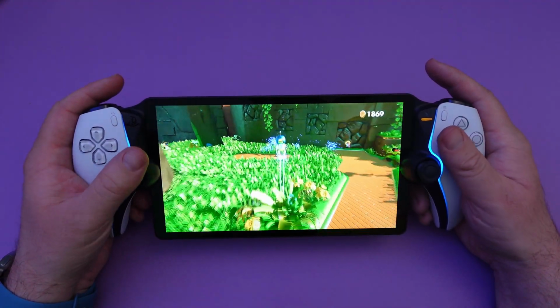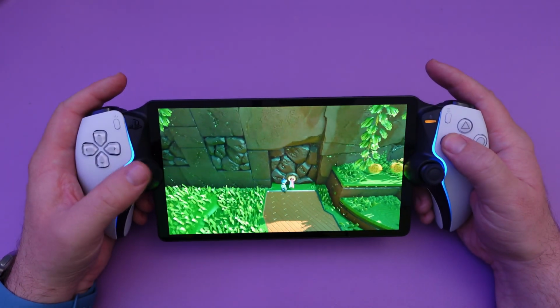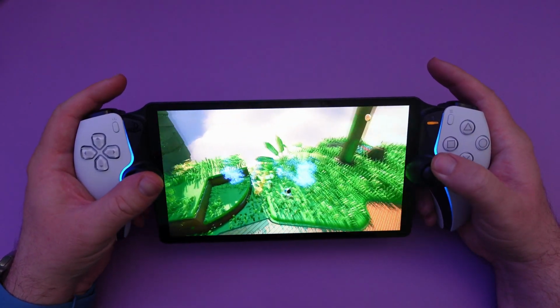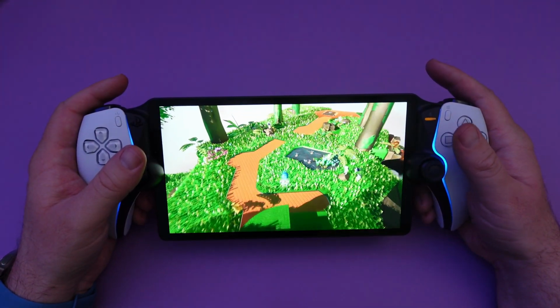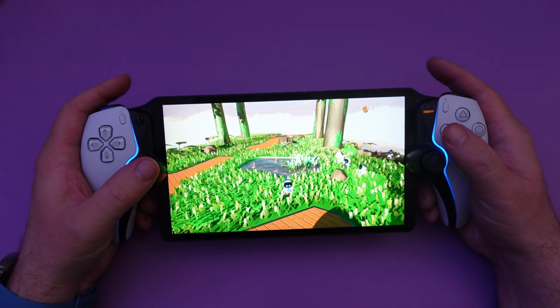So I would definitely say, if you're on the fence about buying one of these, make sure you have a PS5. Make sure it's wired like mine is right now on my other PlayStation 5. And I think you'll really be happy with the experience that you're able to get with it overall. Obviously, you're probably going to want some good Wi-Fi as well, but overall, the experience is absolutely amazing when it's wired. I'm very happy with it.